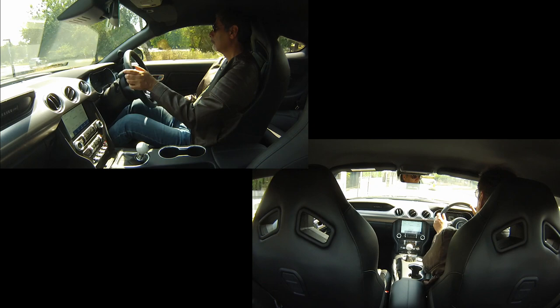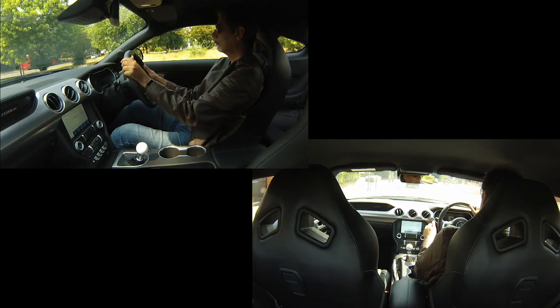The Bullitt Mustang brings the movie soundtrack to our motoring lives that we all crave. The only thing missing is the Lalo Schifrin's chill score from the movie itself.